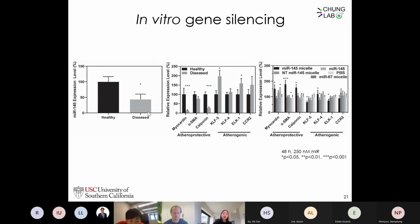And this is also further characterizing the healthy and the disease. It shows that in healthy, in black, the athero-protective smooth muscle cell phenotype markers are highly expressed compared to the disease, in gray, versus the atherogenic markers, which are more expressed in the disease versus the healthy. And when you treat the diseased cells with microRNA 145 micelles, you can increase the athero-protective genes and decrease the atherogenic gene expression compared to all the other groups, including free microRNA 145, as well as the micelle that contains the microRNA 145 but without the targeting peptide.